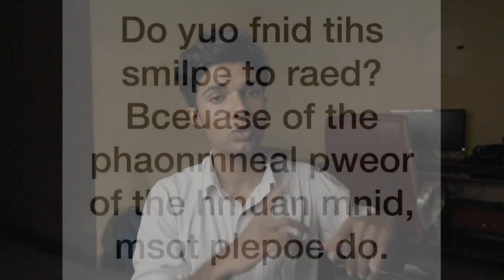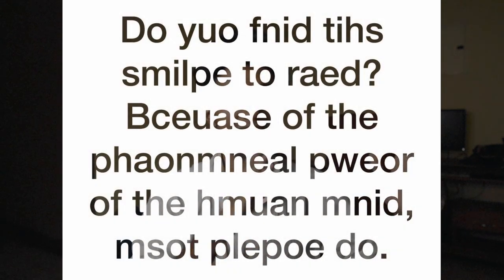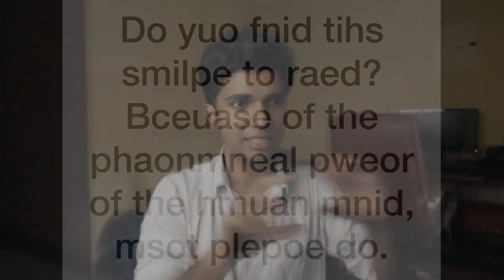So here is an example where the letters are jumbled in each word. And just by looking at the first and the last letter and the approximate length of the word, we can understand what the word is. So here we didn't read out the word, but still we understood it just by looking at it. So that is subvocalization, the idea that we don't have to read each and every word in order to understand it. We can just understand something just by looking at it.